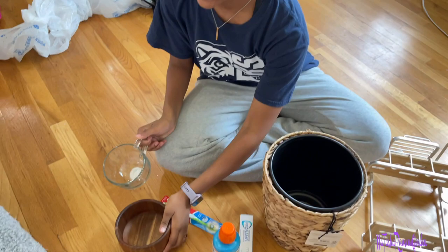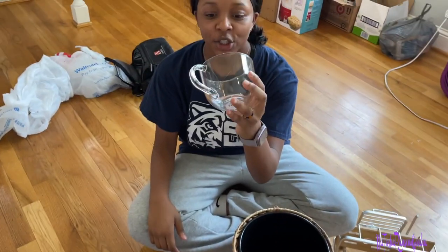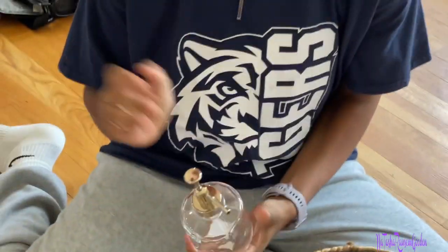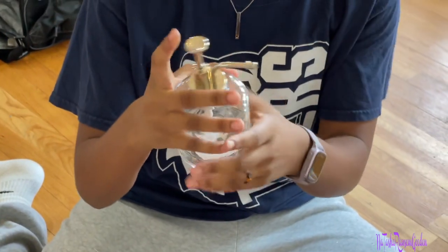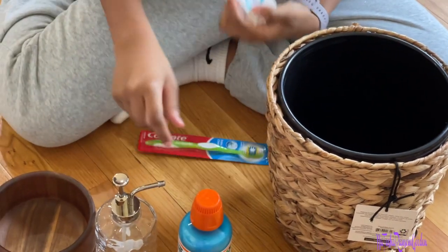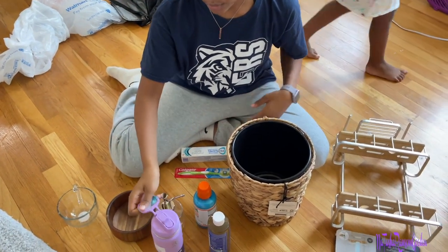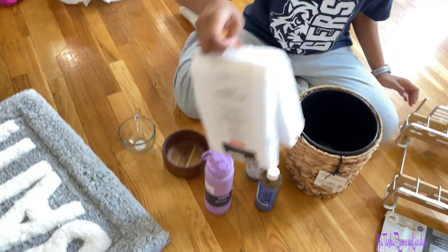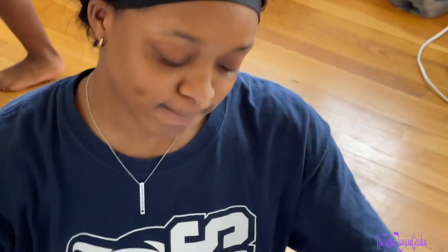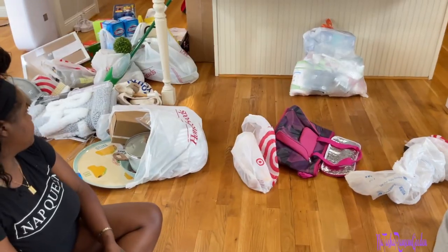Oh, we forgot to show our little things we got from, what's the name? Homegoods. I got this cute teacup, I mean mug. And I can put coffee in there too. I have my soap dispenser. And I got toothbrush, toothpaste, mouthwash, body wash, and another bottle for water. And then I got a white shower curtain, which I probably shouldn't have got. I got a shower curtain for the house.